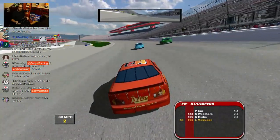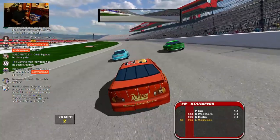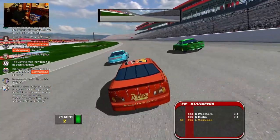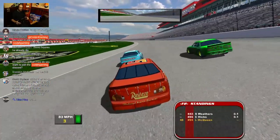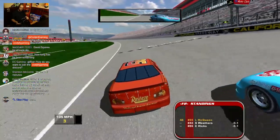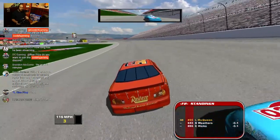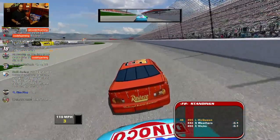I need to get like a $10,000 chair. Just made out of like memory foam and goose feathers and goose tears. Just make the most comfortable chair ever.